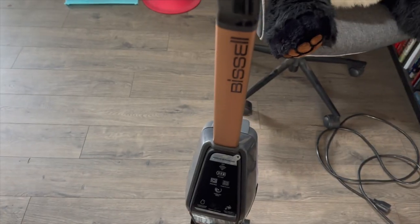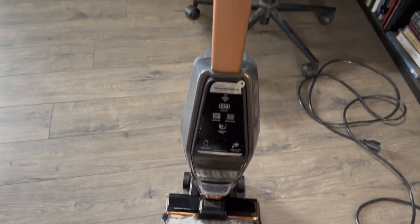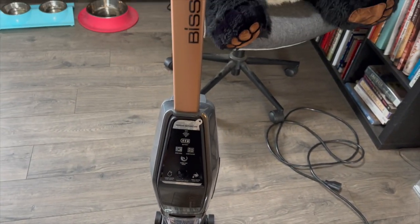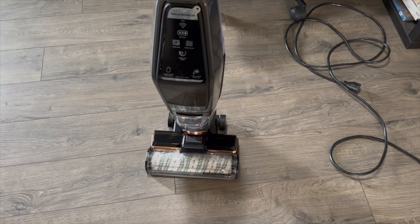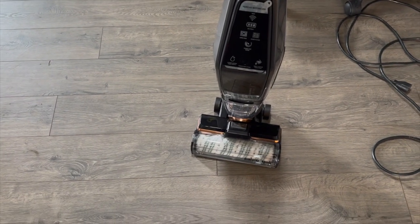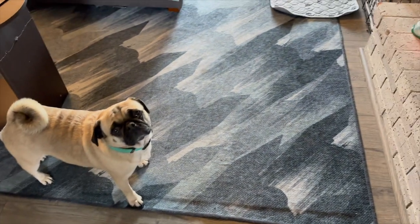There are cheaper versions on the market. I think you can get a Shark version and some off-brand at Walmart, I've seen. But this is the Bissell version. And I saw Till Vacuum Do Us Part use it in one of her vlogs, and I was really impressed. So this is the vac here. Do I have the model number on there? I don't. It is the Crosswave Pet wet dry vac, and it will not only wet dry vac floors, it will do area rugs. Hi, Dolly.